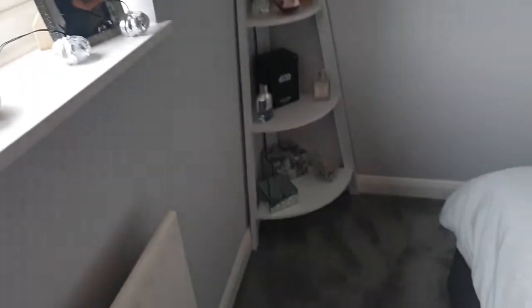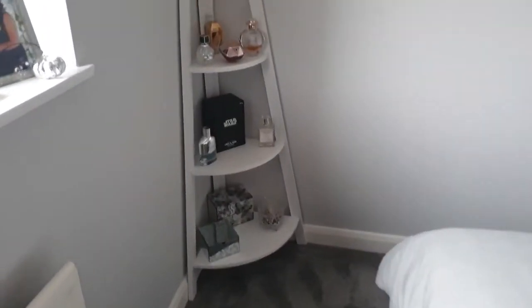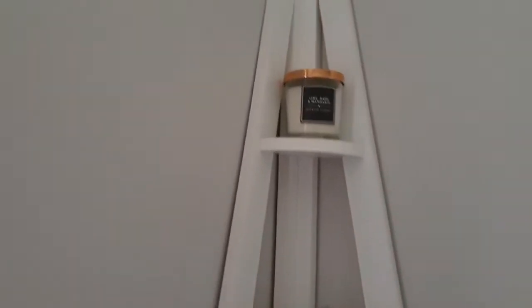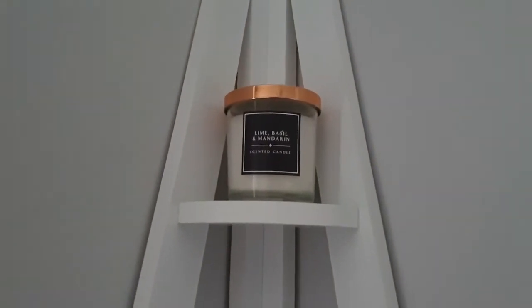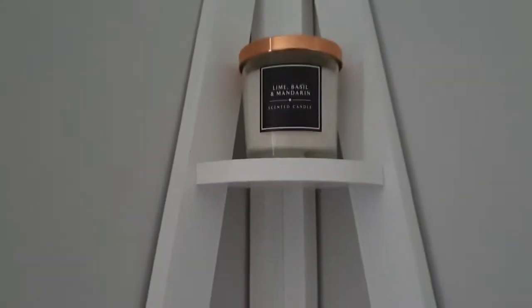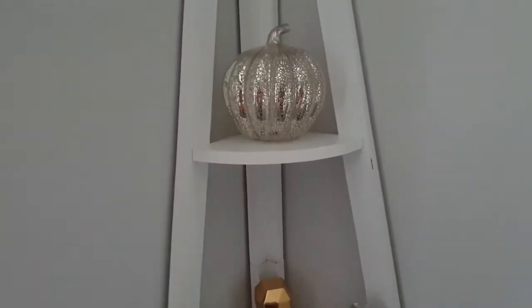And then there's one final addition to our bedroom, which wasn't here in our house tour, which is this little ladder shelf. I bought this on Amazon. We just knew we needed something in the corner here. And then what I've added on here is a candle, just for prettiness, not to burn, because it's a wooden shelf and it's very close to it. The only thing I don't like about the shelf is the top. I just feel like it's not finished nicely, like it should go to a point or something. So I feel like I need to cover that in some way. I've got one of the glass Poundland pumpkins.